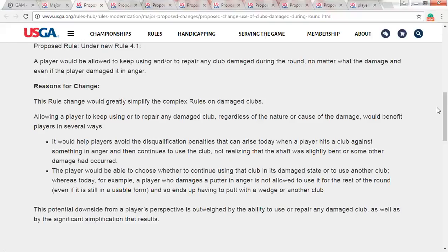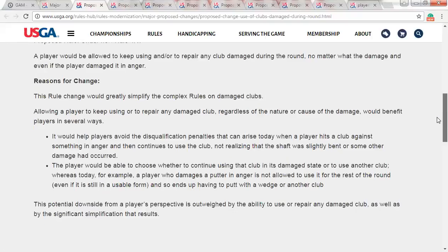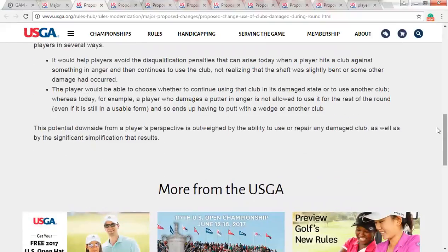Whereas today, for example, a player who damages a putter in anger is not allowed to use it for the rest of the round, even if it is still in a usable form, and so ends up having to putt with a wedge or another club. This is like Woody Austin. Mm-hmm. This is a wide open door, though. Yeah, it really is.